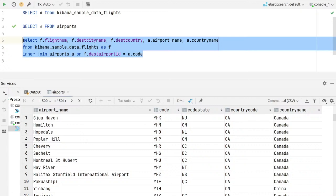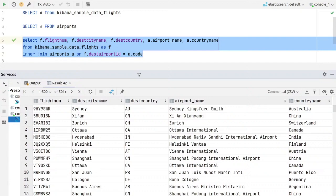If I run this, you'll see it just worked. What happened here is essentially a query that took all the data from one index and all the data from a second index after the filters and predicates and joined it together to get me the flight number, destination city name, destination country, airport name, and country name. Those two fields are taken from the airports table, which is a reference table, which is actually an index in Elasticsearch. And then again, those are from the original index.